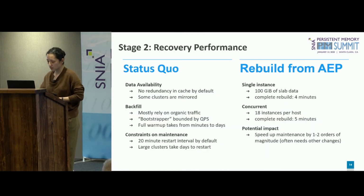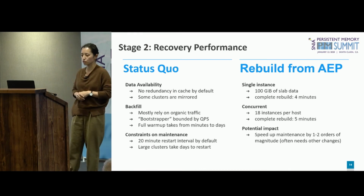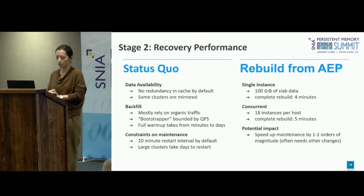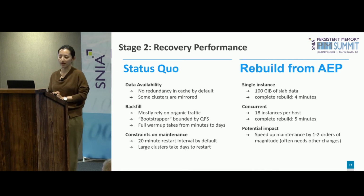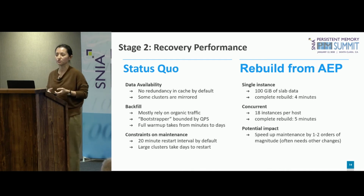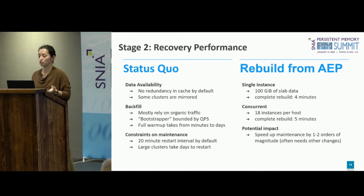So the other aspect of the AppDirect mode exercise is, do we get any benefit from having persistence in our memory? To go back to why we were incentivized to do this, having data available quickly after maintenance is something that's valuable to us. So really, the shorter the window to reload the data from persistent media into a serving state, the more valuable this is to our maintenance.